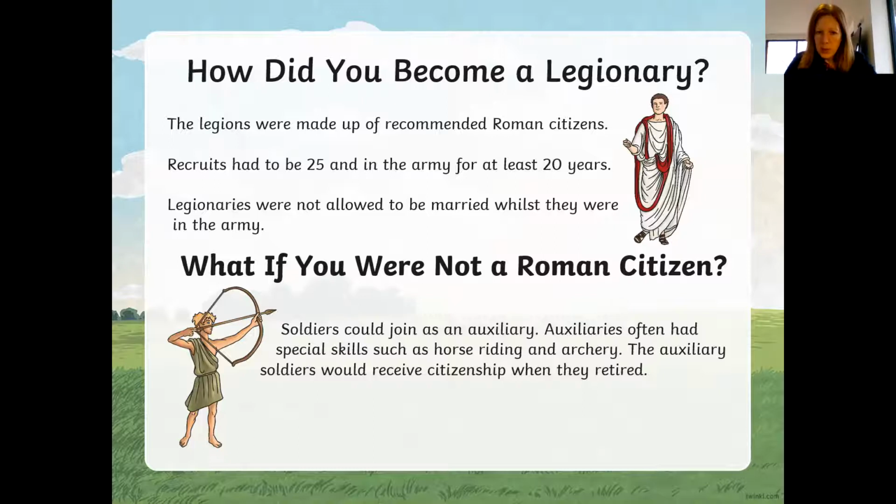If you weren't a Roman citizen, you could still join the army, but you would join it as an auxiliary. An auxiliary often had a special skill that the Roman army wanted. So it might be horse riding or archery. You can see the bow and arrow there. And as a sort of reward at the end of their service, the auxiliary would then become a Roman citizen, and they could legally become part of the Roman Empire.